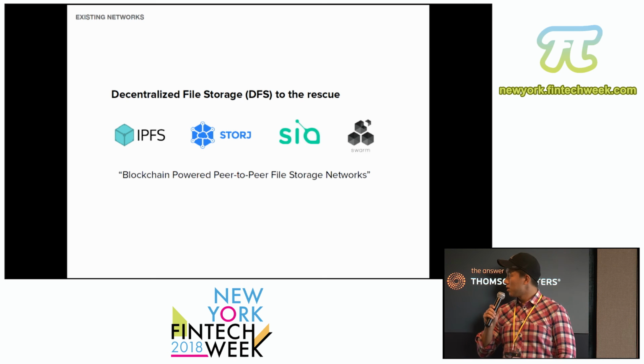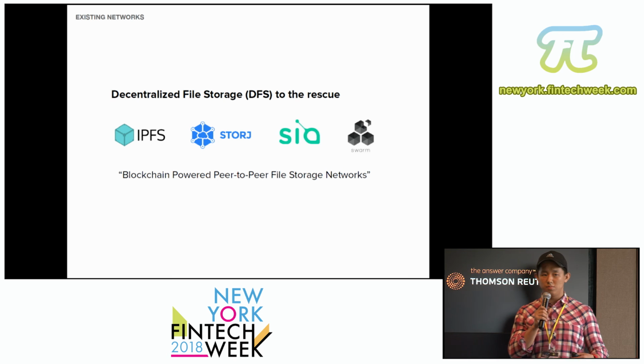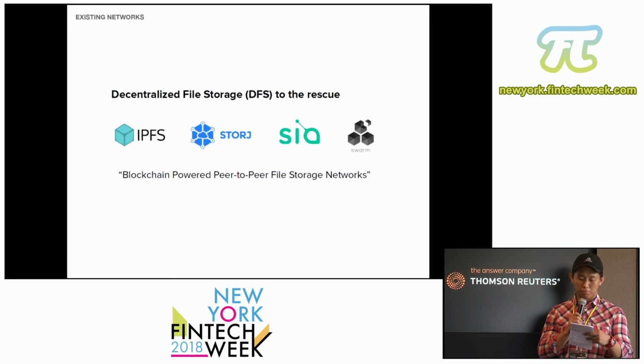There are many networks that are working to solve this problem, such as Filecoin, Siacoin, and Storj. And they're doing a good job, but this is an extremely technically challenging problem. And as a result, they can only focus on so much.